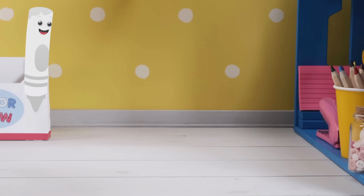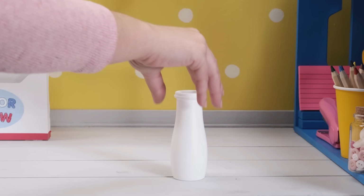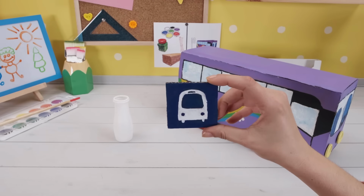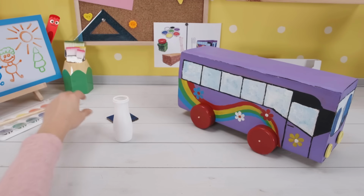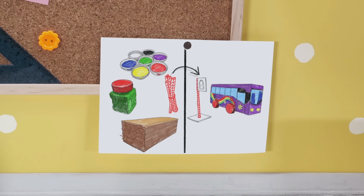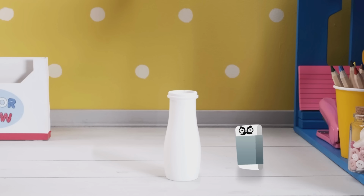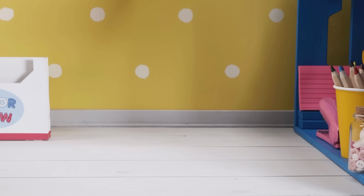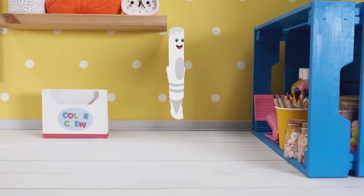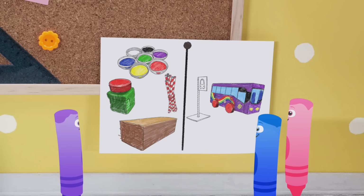Yogurt bottle. Well, I can try. The sign doesn't quite sit right. No, this is not a straw. This is a yogurt bottle. We need you, Mr. Eraser. No. It's okay. Try again. Straws. Straws. Well done.